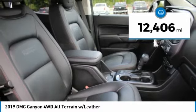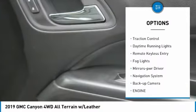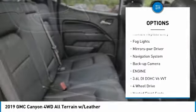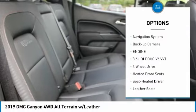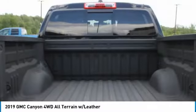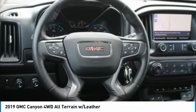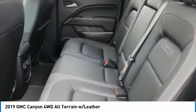Here are some of this vehicle's great options: sliding rear window, aluminum wheels, heated side mirrors, traction control, daytime running lights, remote keyless entry, fog lights, mirror memory, navigation system, backup camera. This beauty will make even your house keys jealous. Drive it today.